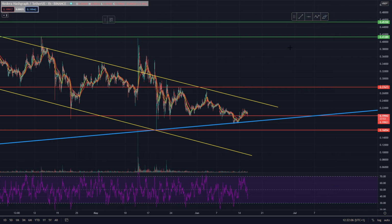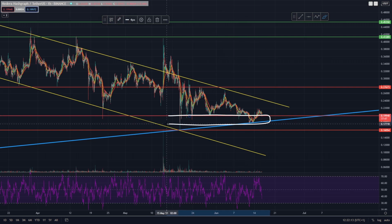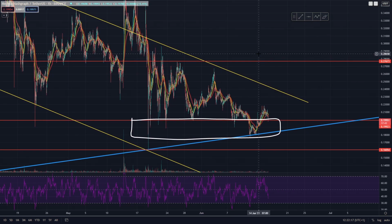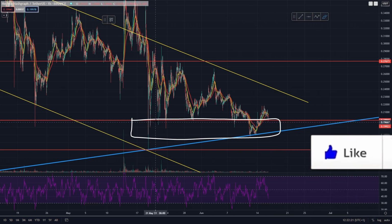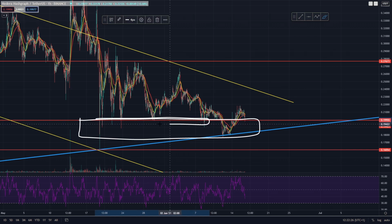We did get this little fake out to the downside underneath 20 cents here, this level that we have been holding as a very, very strong buy zone that we do believe will continue to be a very strong support for Hedera. It does seem as though every single time that we've come into this area, we have actually come back out of it fairly quickly. Although we have said that the more times that this gets tested, the more chance there is of it being broken.